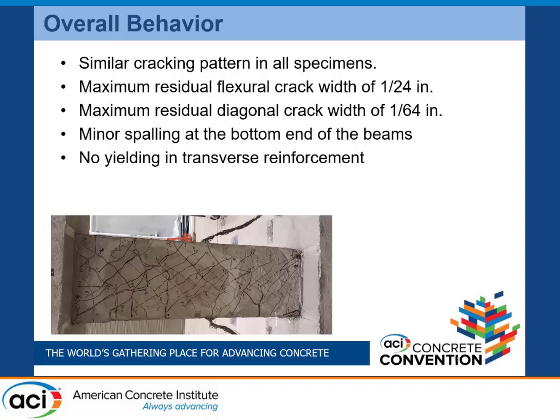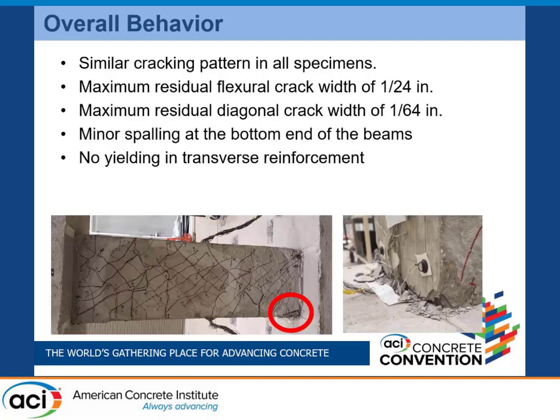At the end of the wind loading protocol, the maximum flexural crack widths were about 1 millimeter or 1 by 24 inches, while the diagonal or shear cracks were about 1 by 64 inches and about 0.4 millimeter. There was some minor spalling at the bottom interface, but it wasn't considerable. The pieces that spalled off were about 3 millimeters in thickness, and there was a little bit of sign of concrete crushing along the beam interfaces. Other than that, there was no major damage. In addition to some longitudinal yielding, we had no yielding in the transverse reinforcement.